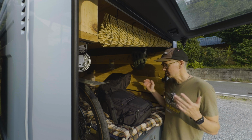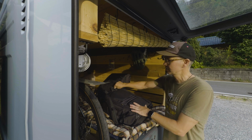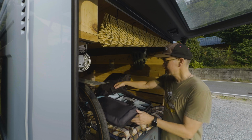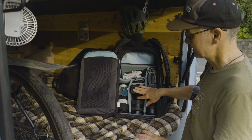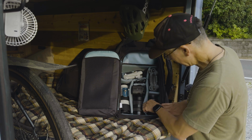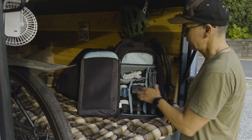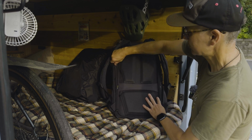But before we go, I should just quickly show you how I have my bag packed today. I've got the Urban Explore 30. Pretty simple setup today. You can see right here I've got my 24 to 70 mounted to the body, 70 to 200, and an ultra wide, what is that? I always forget what this is. And an ultra wide 12 to 24. I've got a mini drone and the controller.